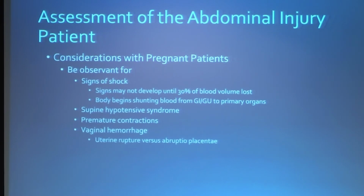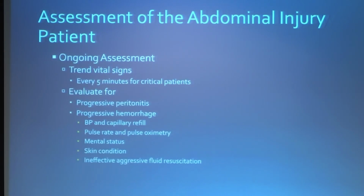With pregnant patients, be observant for signs of shock, which are not going to develop until you're at 30% of blood volume loss. So tachycardia and tachypnea may be the earliest tip-off. Supine hypotensive syndrome, the vena cava syndrome, so you want to transport them in the left lateral recumbent. Be aware that they may have premature contractions and vaginal hemorrhage. This could be uterine rupture versus abruptio placenta. It's not your job to figure that out.